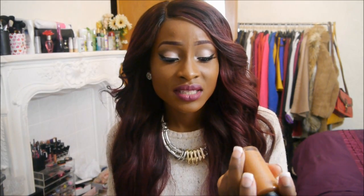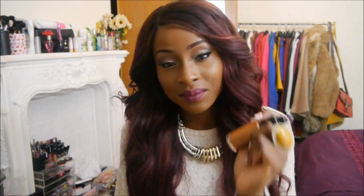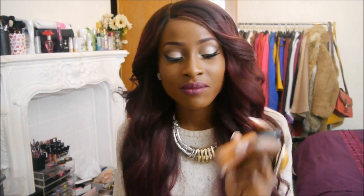Anyway, so this is a medium to full coverage foundation, and I was in the NW47 shade, but I think I'm in NW46 now, but I haven't bought a new one yet. And I've liked this foundation. You can tell you have foundation on when you have this, because like I said, it's medium to full coverage. So if you like that sort of coverage, then definitely get this one.